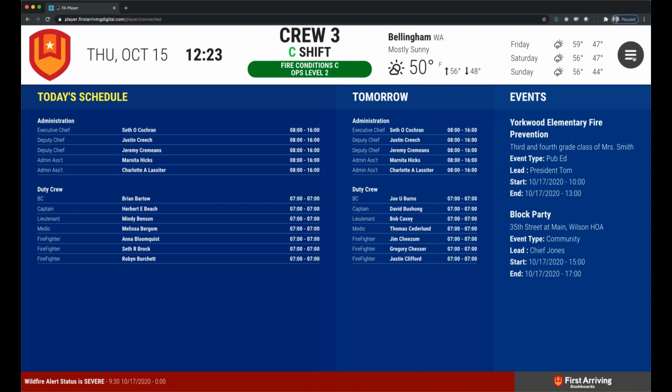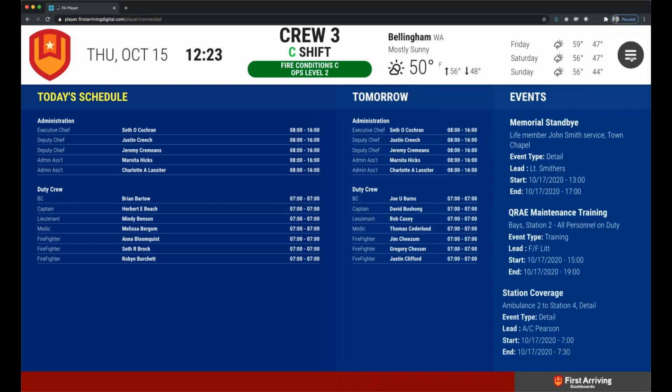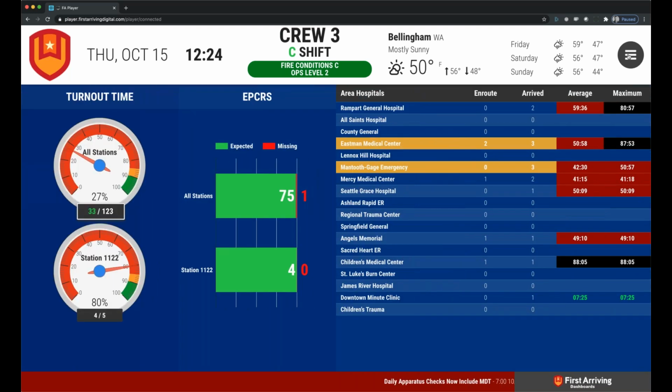So all of our dashboards are now shipping with this menu. So that is a great tool to have for you. It also allows more information that you can put on without there being a very long loop time, which is really nice. The other thing that we are adding ability to do here in the very near future would be conference calls, especially with COVID.